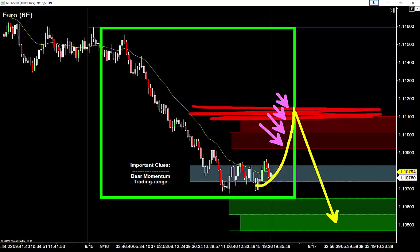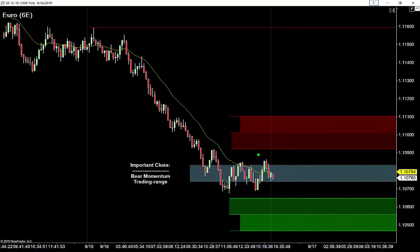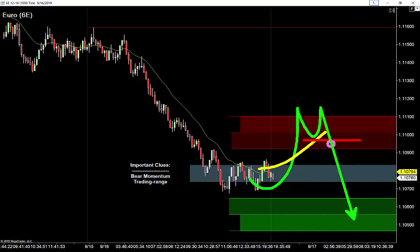My solution to that challenge, instead of trying to predict how far it'll pull back, I wait for the pullback. I know that pullback will have rookies trying to buy that pullback off the moving average. I know that for a fact because that's what I used to do. The problem is it's not a bull market yet. It's a bear market. So once I see those bulls try to buy that pullback, then I know exactly where their pain points are, and I'm selling now into that pain point.